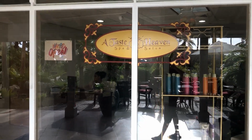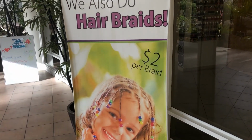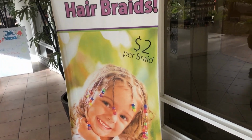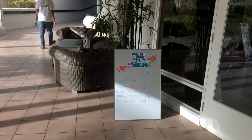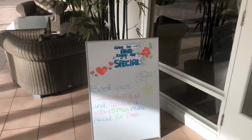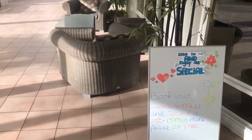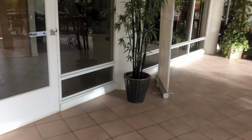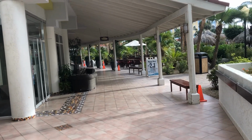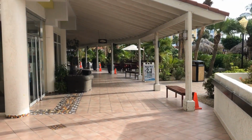They do have a spa here. We didn't use many other services. We did get my 5-year-old's hair braided. $2 a braid, she loved it. But you can get a pedicure here. They will do other services, massages, facials, pedicures, that sort of thing. Terry used them once or twice. I can't speak to their services, but the people on the resort that have used them have spoken very highly of them. Just for reference, we are way on the far end of the front of the resort.